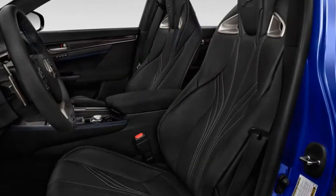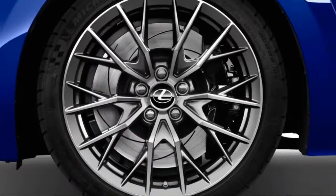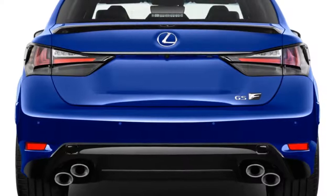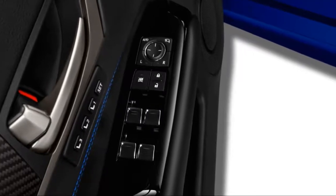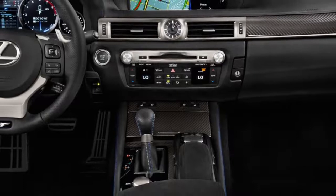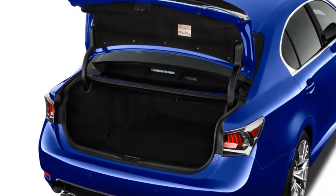Safety Connect is a telematic service with roadside assistance, an SOS button, automatic collision notification in case of an airbag deployment, and a stolen vehicle locator. Service Connect allows owners to connect with their computers or smartphones for vehicle health reports and maintenance alerts. The interior also features aluminum pedals, perforated leather on the seats and steering wheel, Alcantara on other surfaces, and carbon fiber trim.